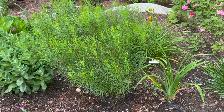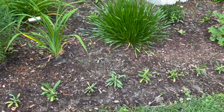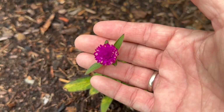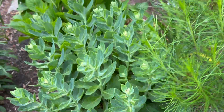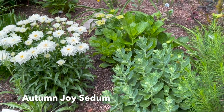I have some Insonia there that was beautiful earlier. And right along here, I planted a row of Gomphrena. They're just starting to give me some color, and they're very vibrant in color. This should fill out nicely and be a nice little hedge. And some more. That's a sedum, and I just can't remember the name off the top of my head.